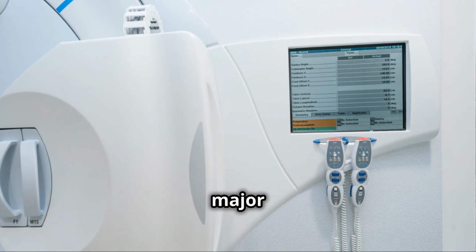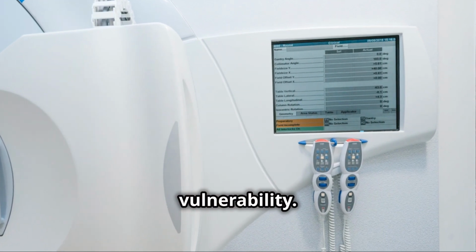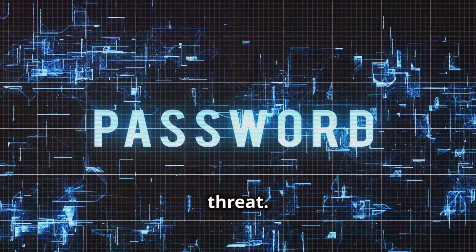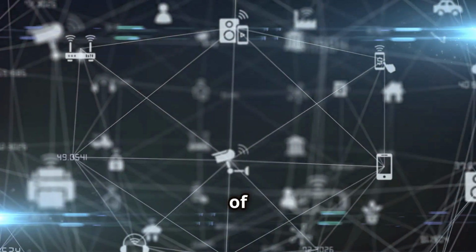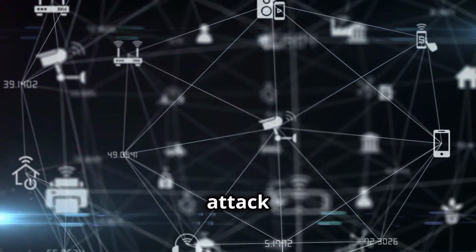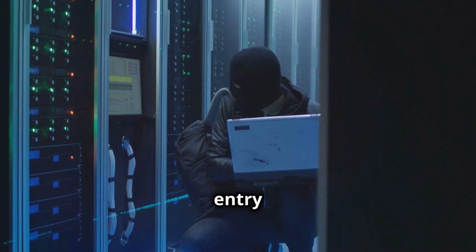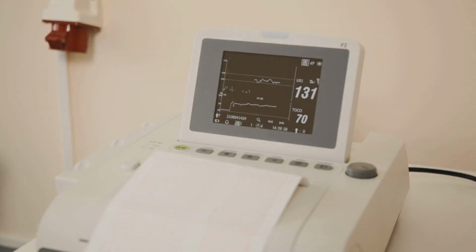Outdated software is a major vulnerability. Default passwords are another significant threat. The interconnected nature of IoMT creates a wider attack surface. A single compromised device can serve as an entry point for hackers.